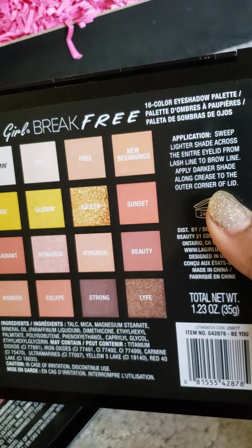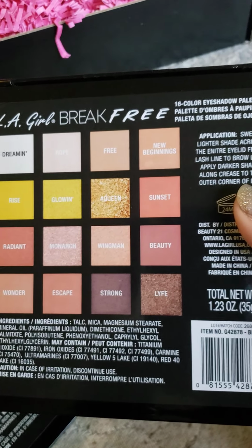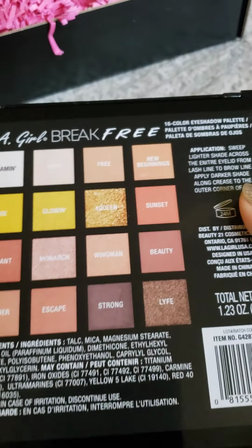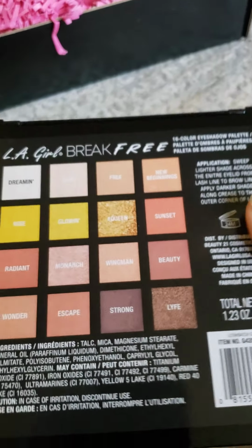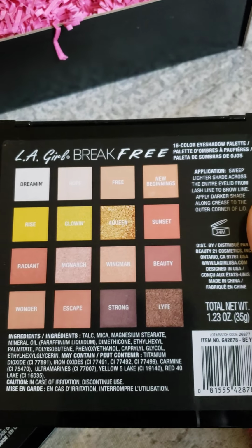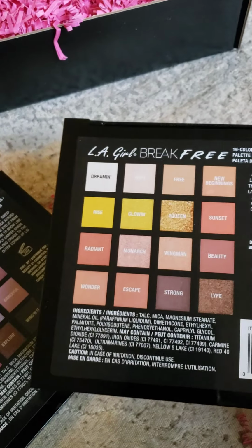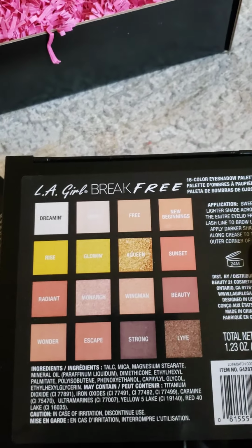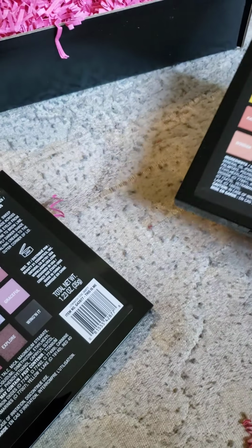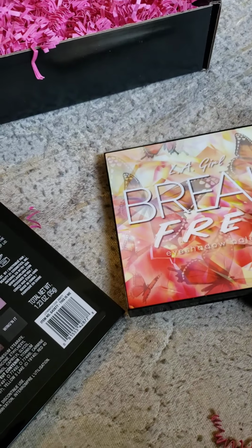As you can see, it's 16 colors in the palette. So if you are lighter skin, Caucasian, maybe even Asian, because not all Asian people are white, this LA Girl Break Free would work well with you, unless you like bold colors. If you're looking for those bold colors, there are other products that are way more bold than this color palette. But for everyday, this would work fine for anybody. I don't know the pricing for this, because they didn't give me any paperwork on that. But it's coming soon to Ultra.